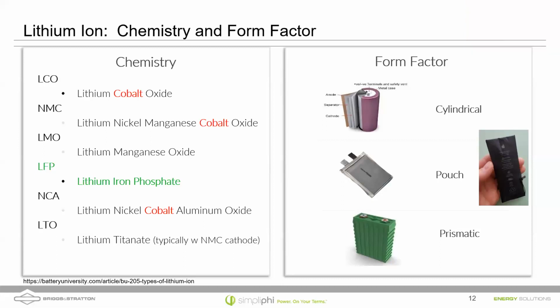Nathan, we had a question. Somebody is asking, can I get a comparison on sodium-ion chemistry? How does sodium-ion fit into this picture? Yeah, so it's a good question, right? There are going to be other exchange ions that can be used.